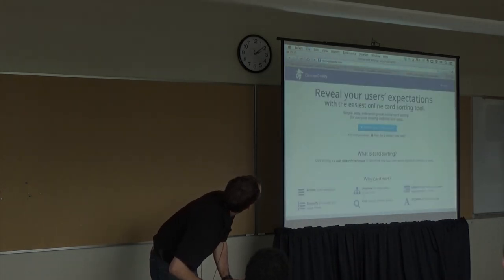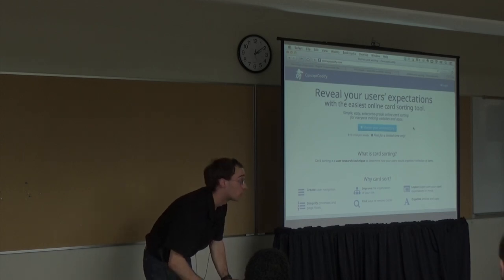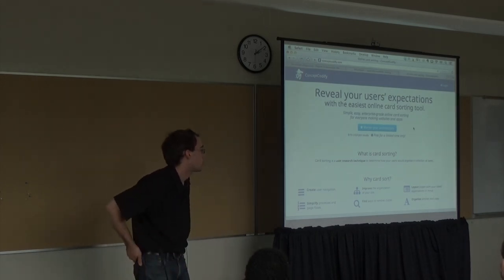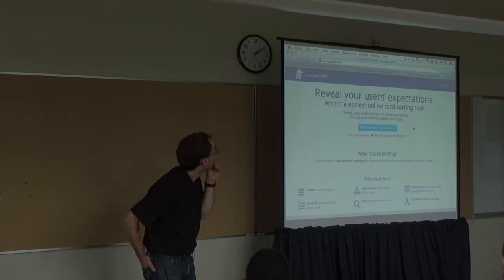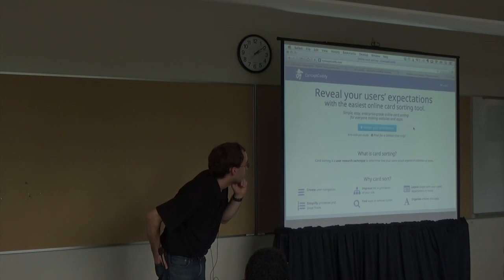Really great tools. Yeah, I'll have to check out that one too. We can split this out with the charts as well. It's not quite that detailed. What's that one called? Just Concept Codify. Concept Codify, yeah.